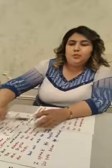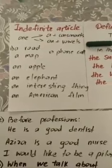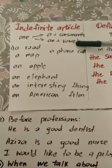Let's turn to my notes. So as you see, it's taken from the word one.